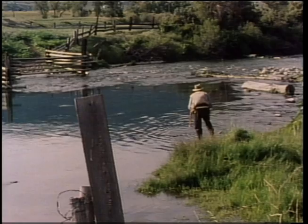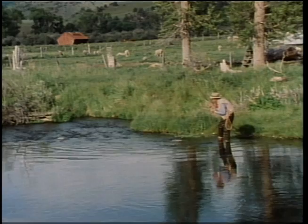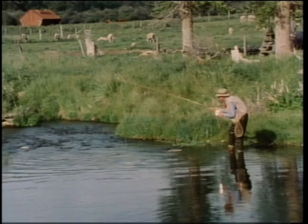Simply make a normal cast and then draw the rod back just before the line hits the water. And then as the fly runs downstream, simply lower the rod, keep pace with it.